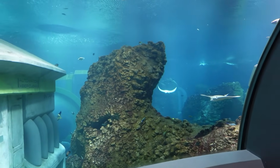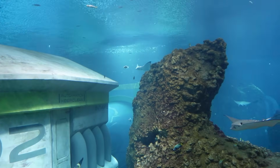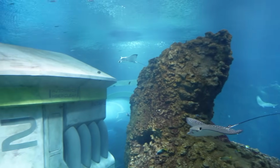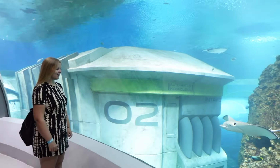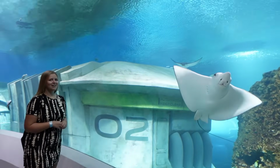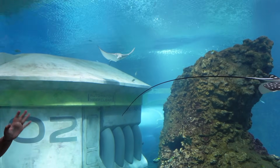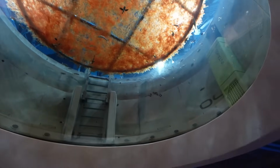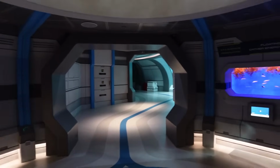Continuing on with the upper level just here, and yeah, we'll come back to that big glass panel in just a moment. This is beautiful. Wow. I like the little smiles. They just glide so majestic. I kind of feel like I'm walking around an underwater spaceship with all the designs. Feels a bit like Rise of the Resistance in here.